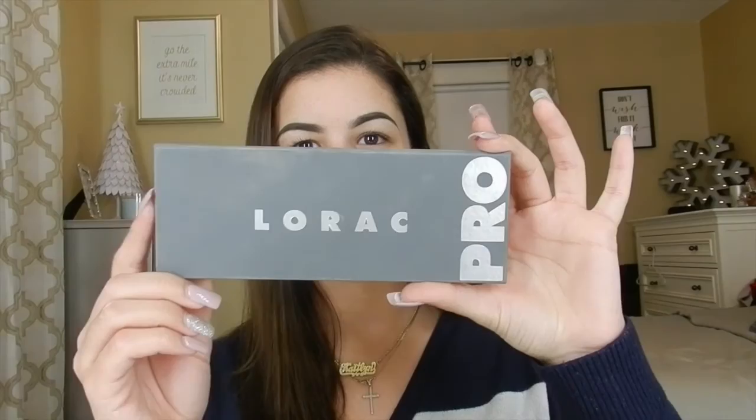Okay, and the next thing I will be using is my Lorac Pro Palette. The only reason I'm going to be using this is because I do want to get a little color in my crease, like right over here in my eye, just so that I don't look so dead. I look a little bit more lively. I feel like if you just put a little hint of a color in your crease or on your eye at all, it'll just make them pop. No matter what color, no matter how much you do, it's just going to look a little bit more lively.